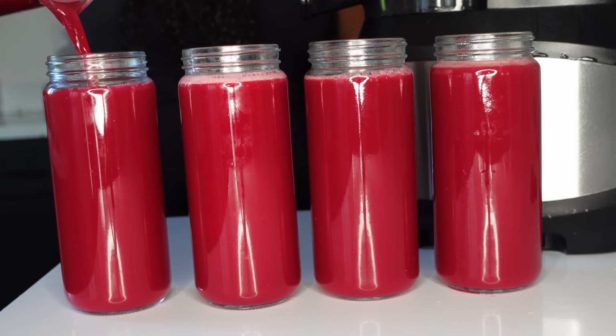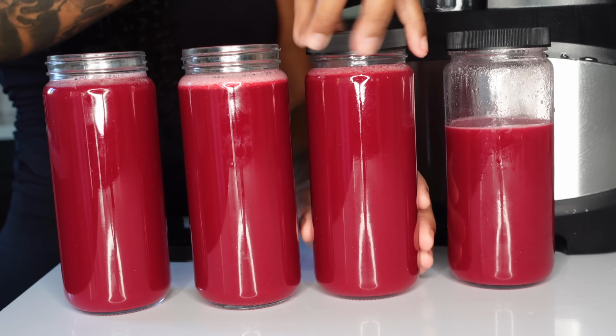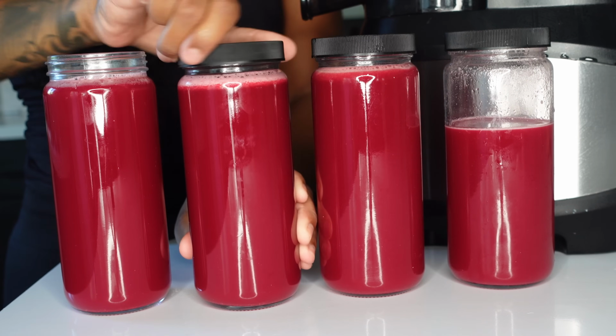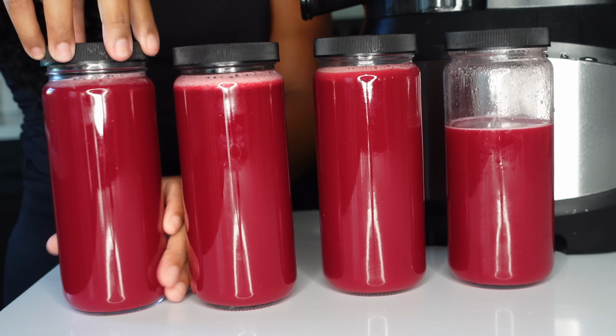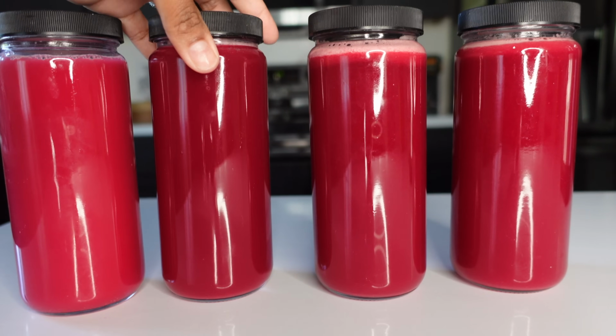These last about 3 to 4 days. Depends on how many you're making. I would suggest making juice fresh just because you don't want it to lose its nutrients if you're freezing it. I know some people freeze it, but I feel like you lose the minerals and all the good stuff in there.